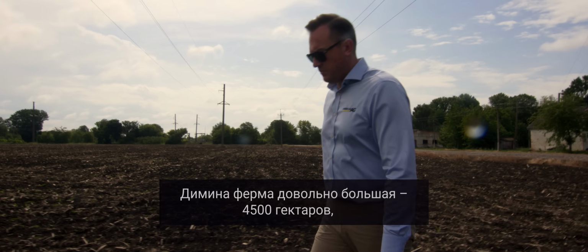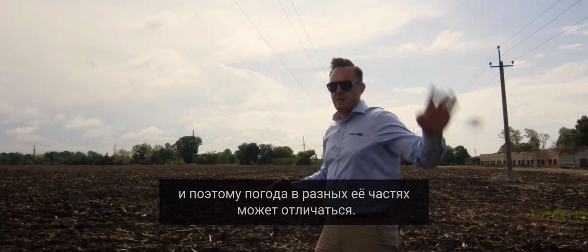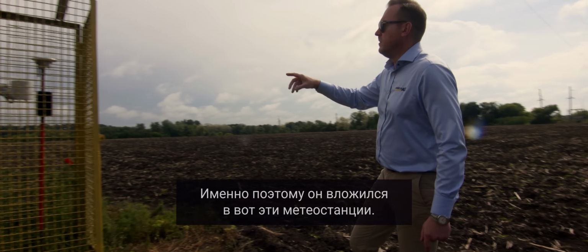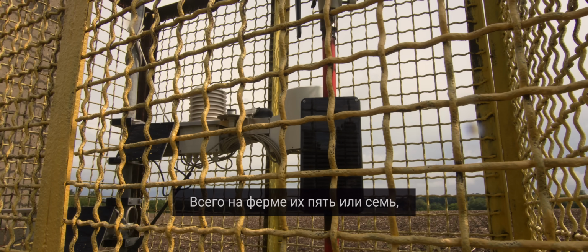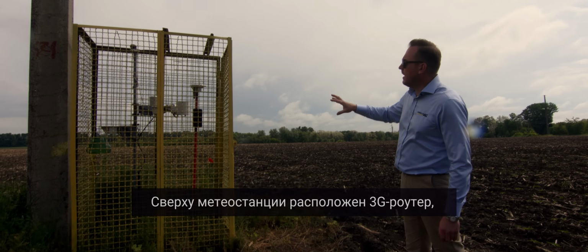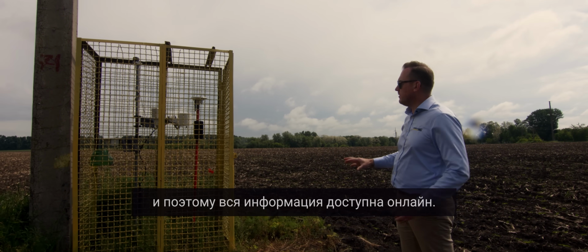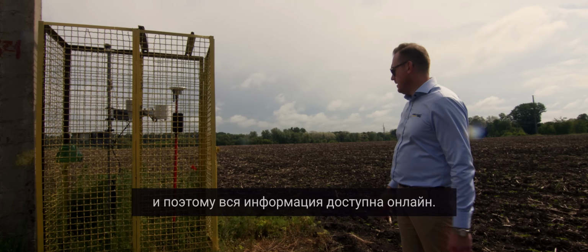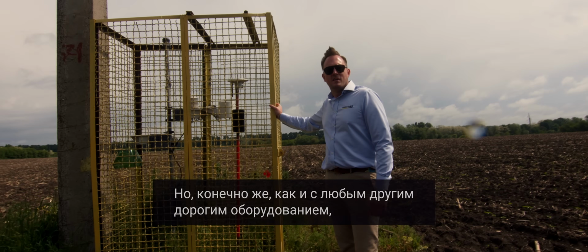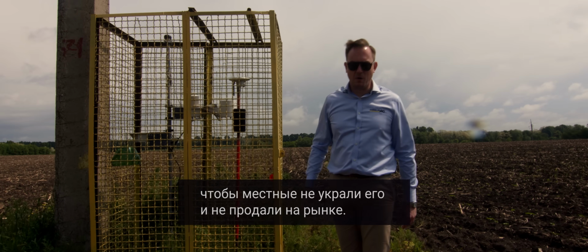Dima's farm is pretty large, 4,500 hectares, and so the weather can vary from one end to the other. That's why he's invested in these weather stations. He has about 5 or 7 around the farm, and they give him all the information he needs. It has a 3G router modem at the top, so everything's available online. But obviously with any expensive machinery, he has to put it in a cage, so it doesn't get taken by the locals and sold on the marketplace.